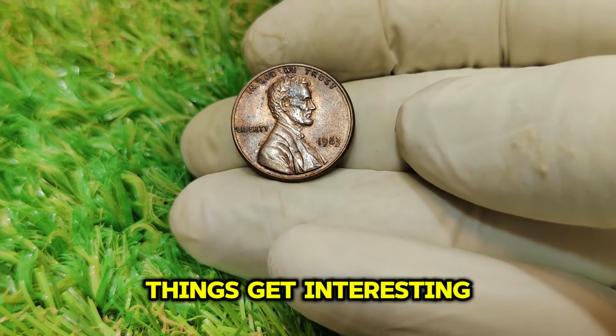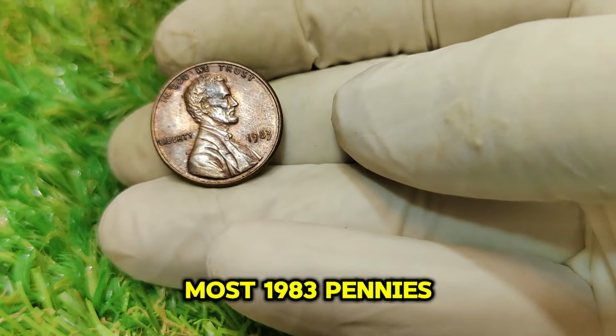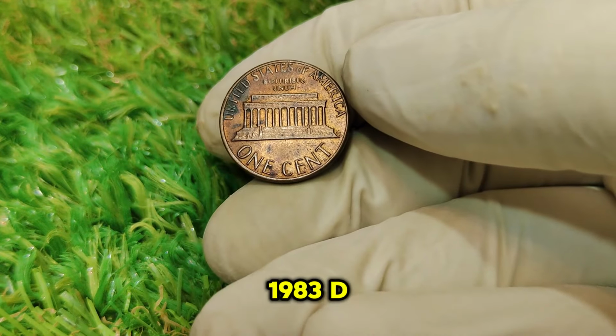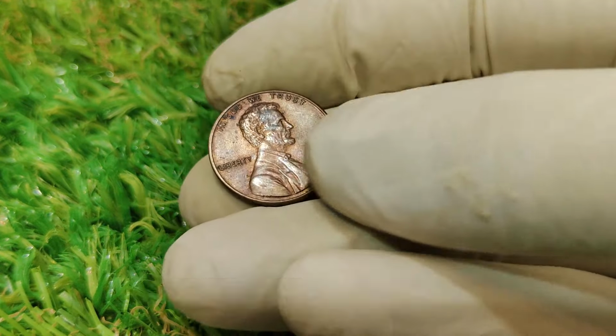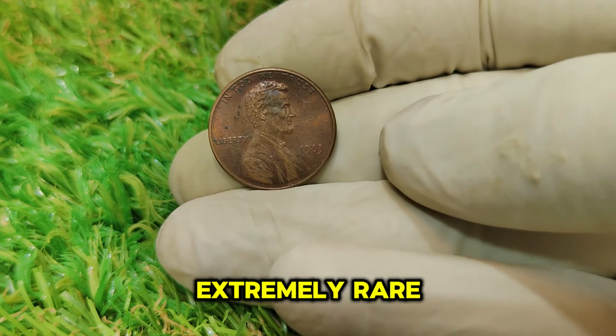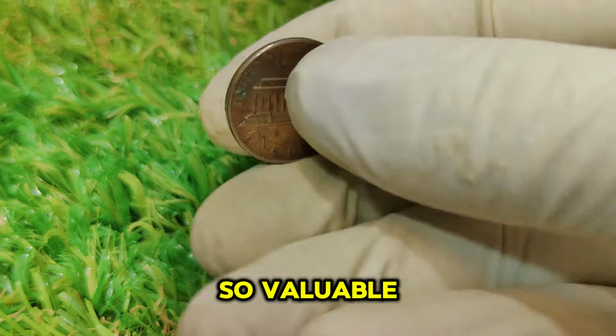Now, here's where things get interesting. Most 1983 pennies were made using the new zinc-coated steel planchets, but a few 1983D pennies were mistakenly struck on leftover copper planchets from previous years. This error is extremely rare, and it's what makes these pennies so valuable.